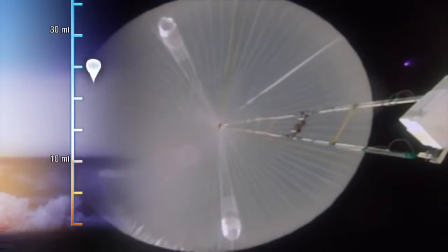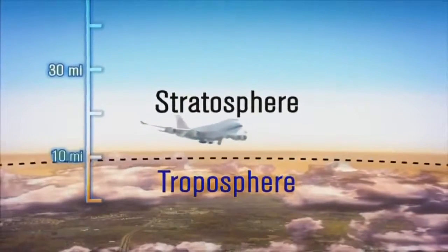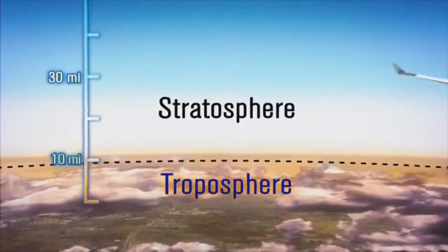Moving into this hostile environment, the air pressure drops, causing the balloon to expand. Up here, the lack of oxygen would quickly kill a person. The stratosphere reaches an altitude of about 30 miles. Eventually, the balloon cannot rise any higher.